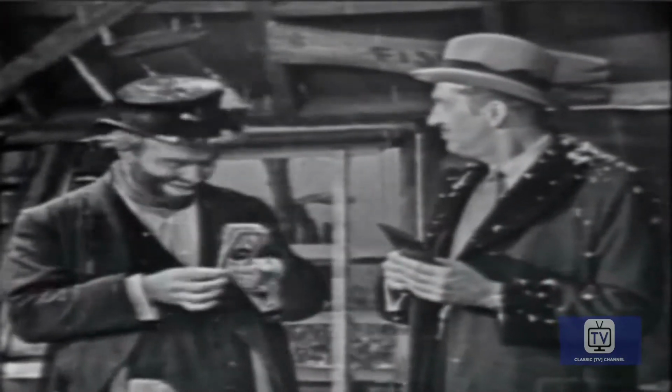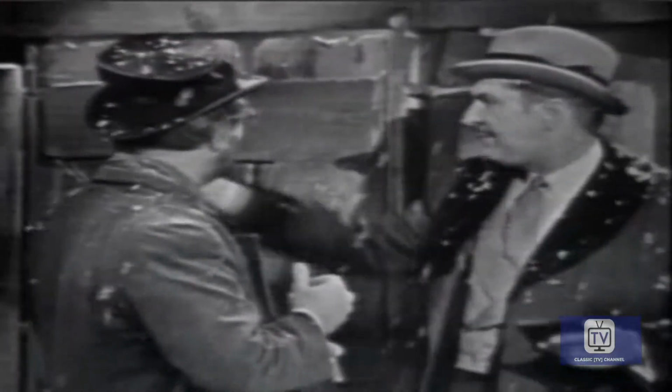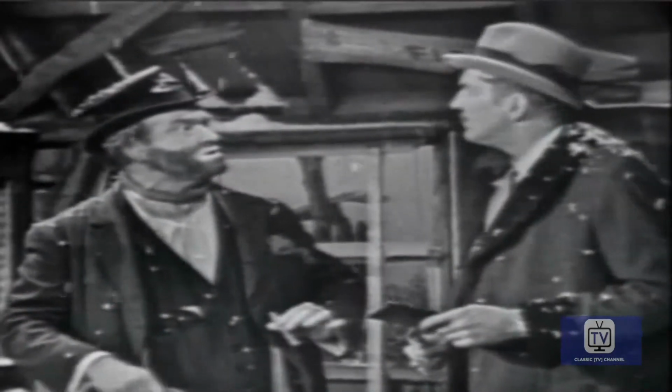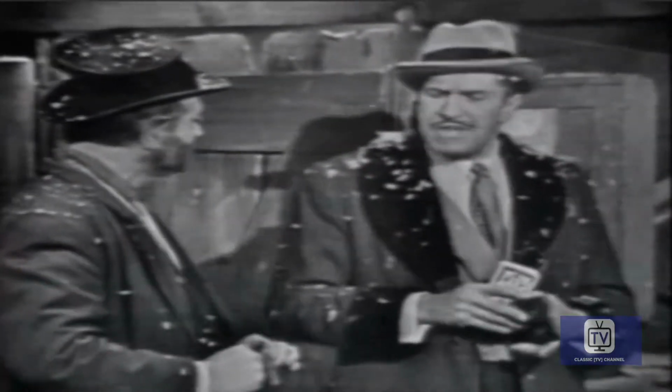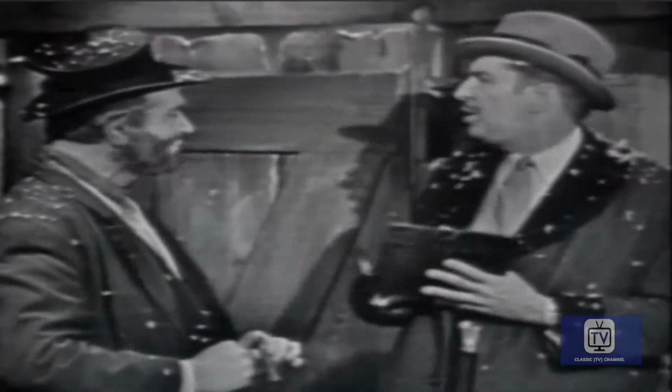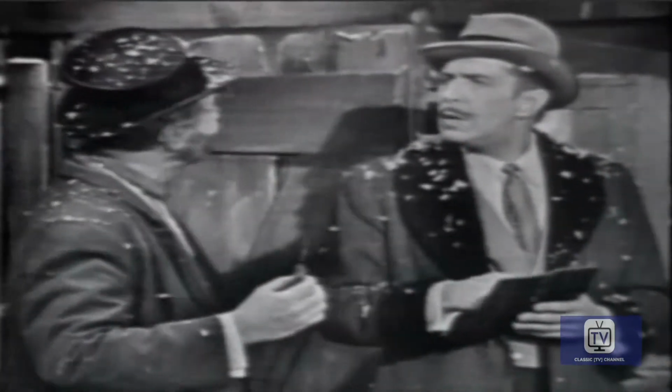Say, you know, now that you bought that shack, how about buying that canvas to keep the snow out? What? What? That canvas goes with the shack. No, it don't. You didn't buy the place furnished. Cut out all this nonsense. I'll give you $10,000 for that worthless painting. I'm sorry, but this worthless painting is not for sale. All right, I'm leaving, but I'm warning you, you'll be sorry that you didn't sell me that worthless painting.